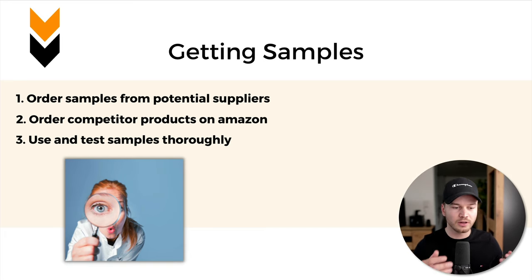For the suppliers you have talked to that you think might be a good fit, you want to order samples. So maybe that's three to five suppliers, and you tell them to ship a sample to your house where you live. Again, I would recommend using air shipping for that. I would recommend using DHL Express so you get the product as fast as possible.